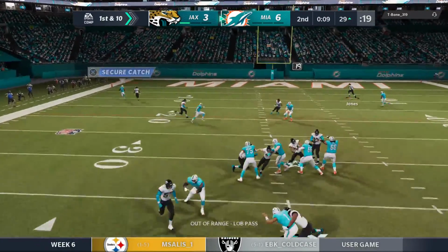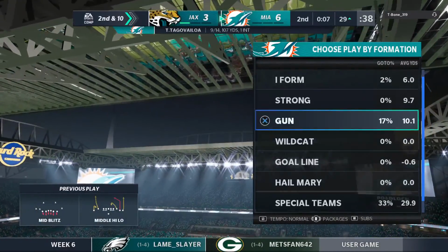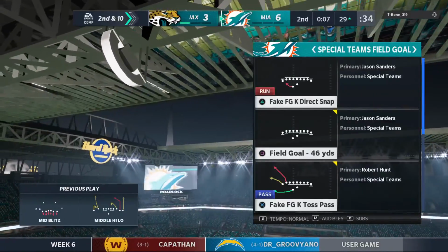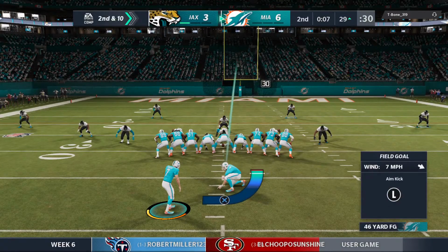Here's Tagovailoa on 1st and 10. And this is intercepted, but they'll say out of bounds. So very close to a turnover there in the end zone. It's 2nd down and 10. So on 2nd down, the field goal unit is on here as they try to get 3 before half.